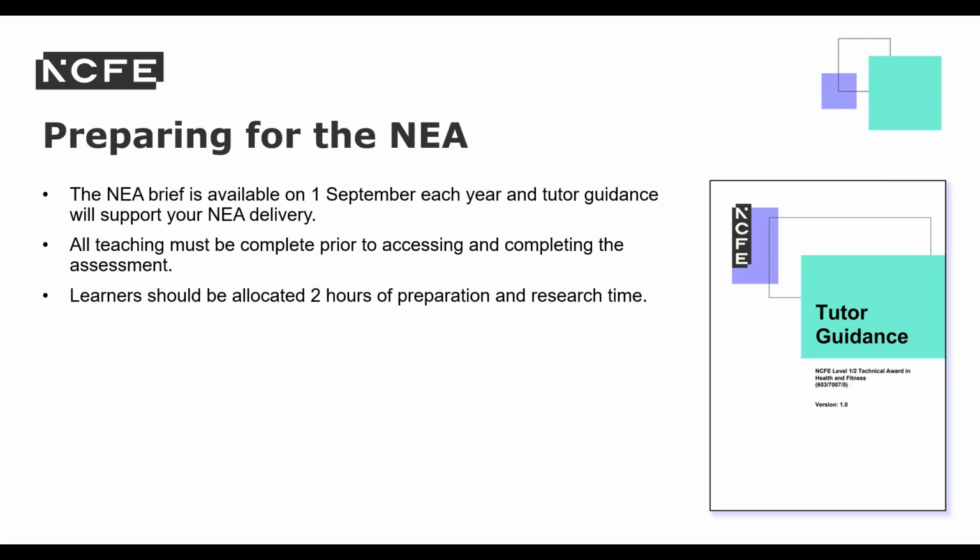Prior to commencing the formal set hours for the NEA time, learners should be allocated 2 hours of preparation and research time. During this time, learners may have access to the project brief, but may not have access to the NEA tasks. The 2-hour time period is entirely open book, where learners can access their teaching and learning materials, textbooks, internet, and other published materials.